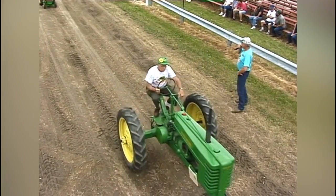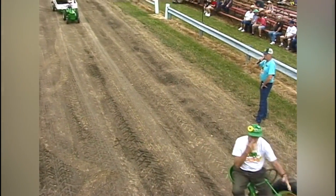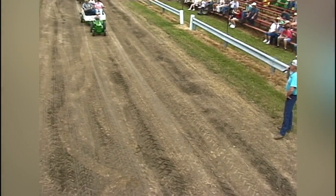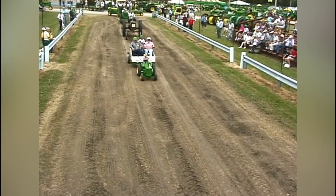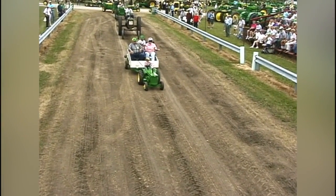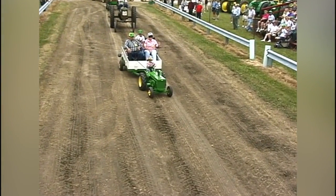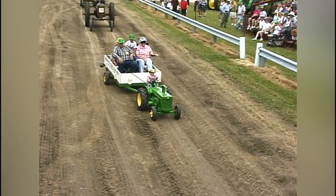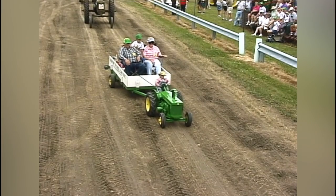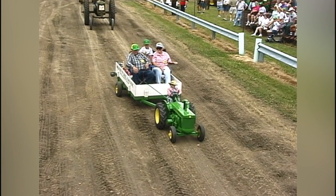Now, here's a real treat. We are very, very thrilled to have Lyle Larson from Minnesota come out and show us his little miniature R. What is that, Lyle, about quarter scale? Okay. I'm going to have Lyle tell you about it. And I don't think the driver talks, so I'm going to let Lyle do the talking.